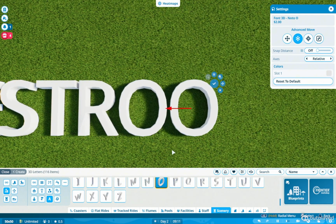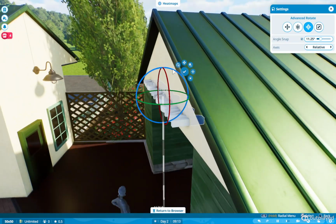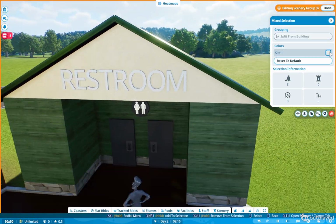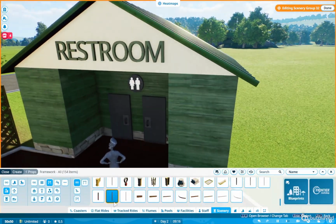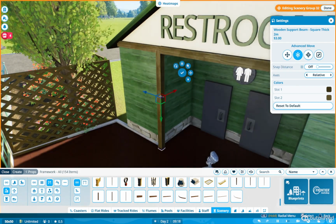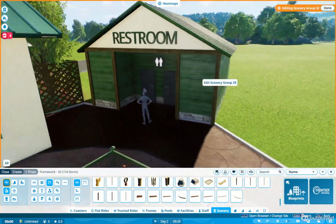I have yet to make a custom sign or a custom font. Honestly, I haven't even looked on the workshop to see if there are any custom fonts. If you guys know any custom fonts that are really good, let me know. I feel like with the scaling feature now, people are probably taking custom fonts to the next level. But yeah, trimming it up here, very simple stuff, nothing too crazy.